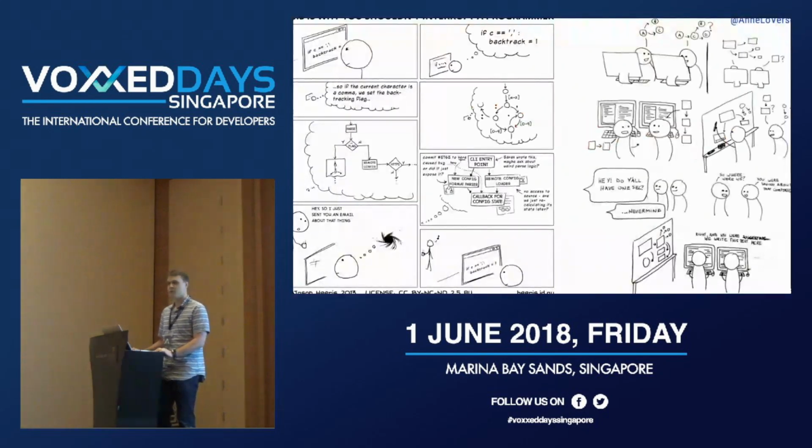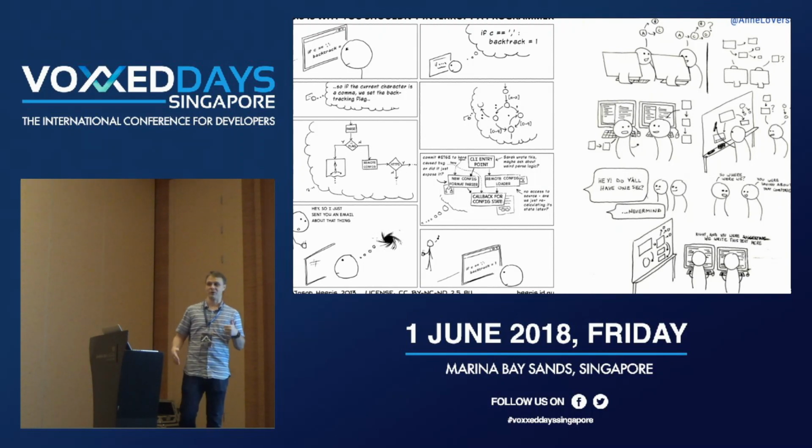Pair programming is also resistant against normal, regular, run-of-the-mill office interruptions, right? The programmers here may have seen this comic on the left where the programmer is trying to understand some code and is building up this complex model in their head, and a manager walks up and says, hey, I sent you an email, and then poof, everything goes away and they have to start over.